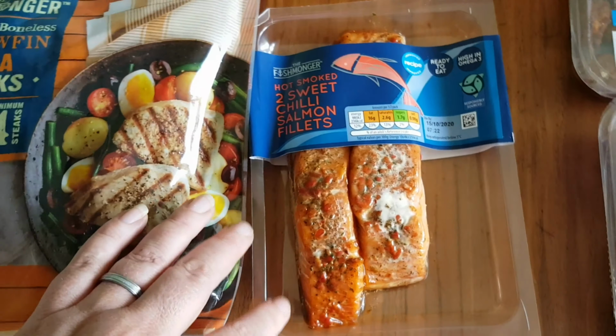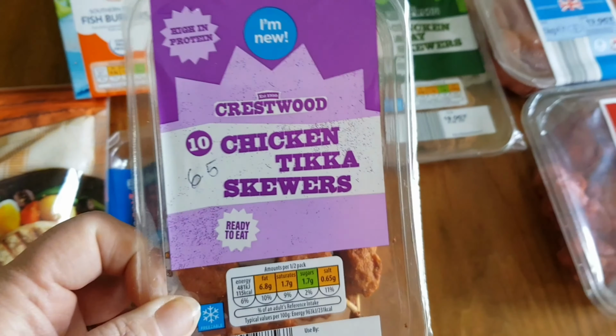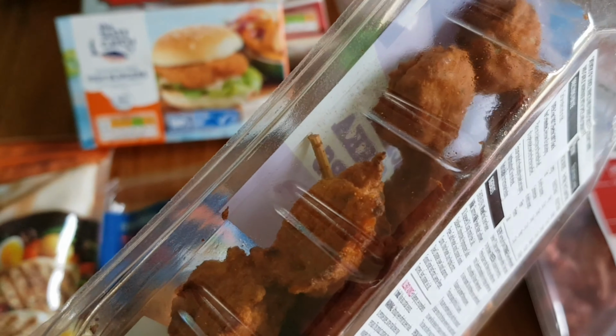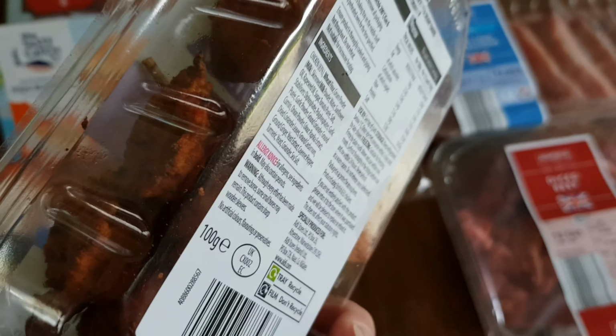Now I picked these up because I couldn't get a signal at the back of the shop. It was fine at the front, but by the time I got to the front I'd forgotten about them. So I thought I'd pick them up. They were only £1. I think they were reduced to £1.25. So I thought I'd see how many Syns they were, not knowing it was going to be high. And I should have guessed really. They're 6.5 Syns, but it's for the whole pack.